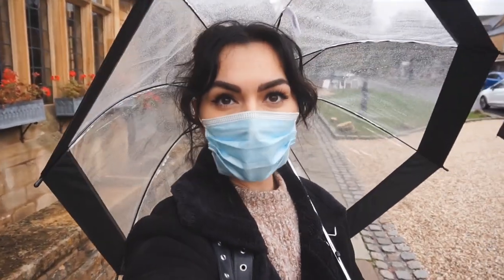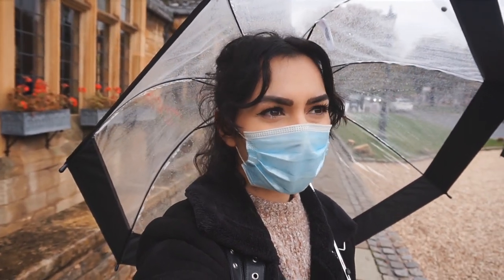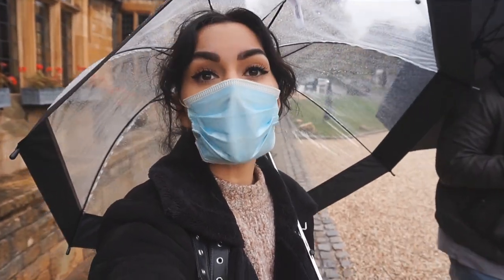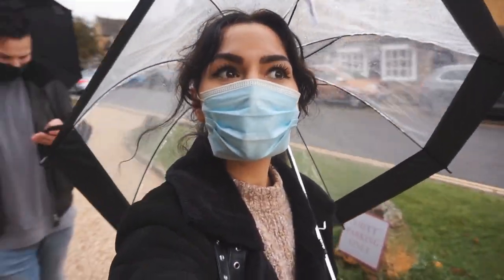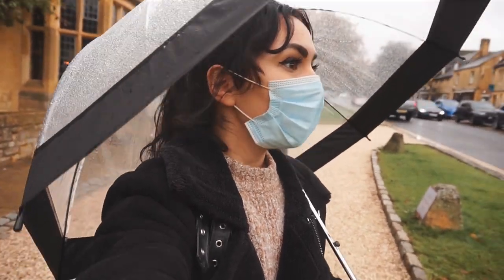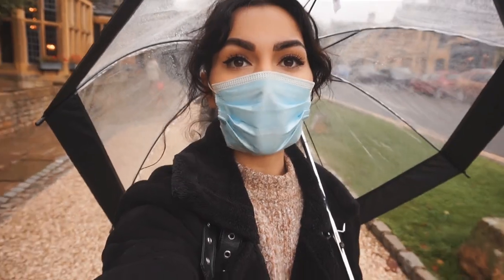The last place on our list is a little town. Well, is it a village or a town? I think it's a town called Broadway, and it's the archetypal Cotswolds town. Very, very beautiful. With the sandstone and the little independent shops, I can 100% recommend a little trip here.